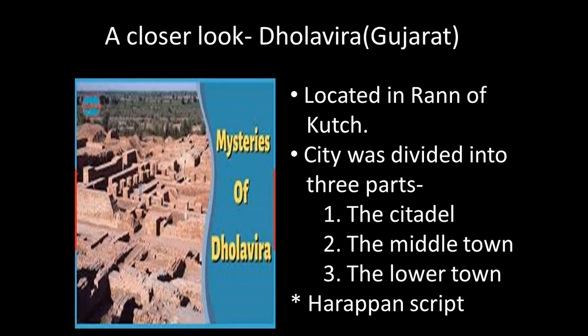Now let us have a closer look at a city of Gujarat named Dholavira. Dholavira is situated in the Rann of Kutch in Gujarat. The city of Dholavira was divided into three parts: the citadel, the middle town and the lower town. Archaeologists have found that all these parts were surrounded by a massive wall of stones. They had a gate. In the middle of the city there was an open area, which was used for organizing public ceremonies. They also found some stones carved with Harappan script.